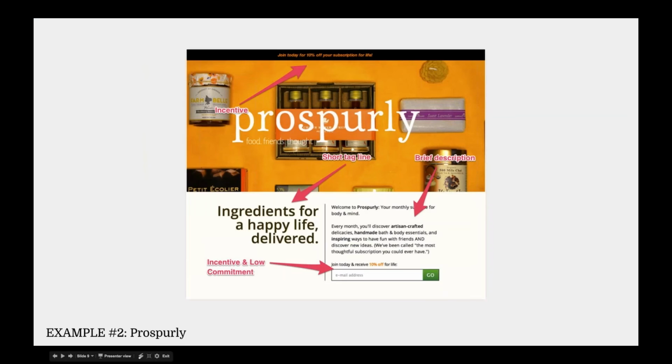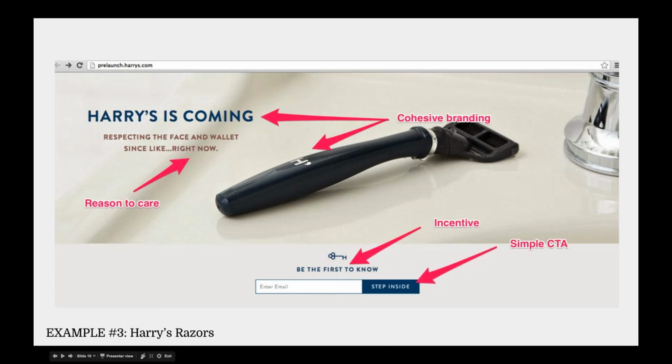Here's a third example. Unfortunately, I don't know the conversion rate of this one, but this launch, Harry's, puts these two launch pages to total shame. If you haven't read about it before, check out Tim Ferriss's 4-Hour Workweek blog post on Harry's. This page got something like 120,000 email signups and went totally viral.